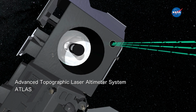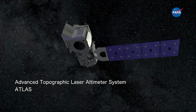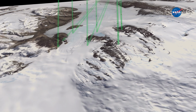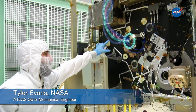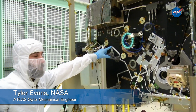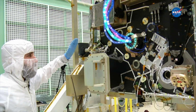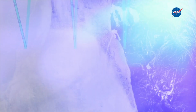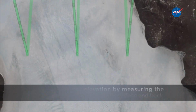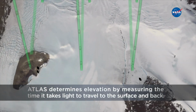ICESat-2's laser altimeter system, called ATLAS, constantly transmits 6 laser beams to Earth. The photons bounce back from Earth to a telescope aboard the satellite. You can see the 6 black fibers that are plugged into the back of the telescope. Those actually go out to the detector where they're able to analyze those photons that came back from Earth and compare them to the photons that were sent out to check the stopwatch and see what the distance actually was of that ice that they just measured.